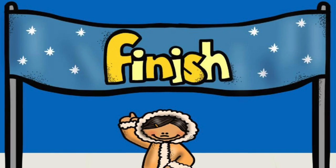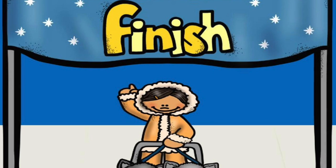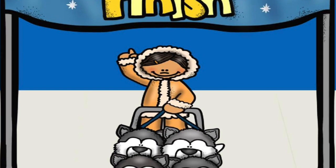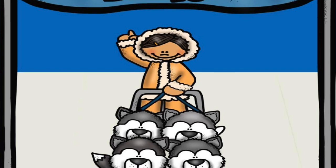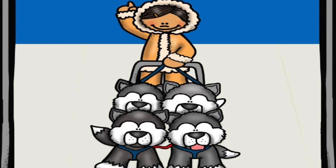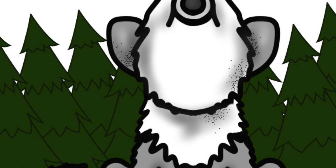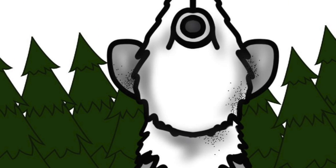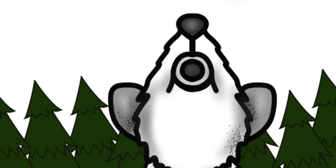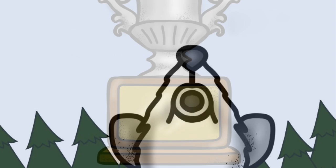After 12 days of racing, I finally crossed the finish line with my team. We're in seventh place. At least, we completed the treacherous 1,000-mile journey. Maybe next year, we'll win. I howl with excitement for a race well done and for a challenge well met by my team. My musher kisses me and I lick her face again and again.